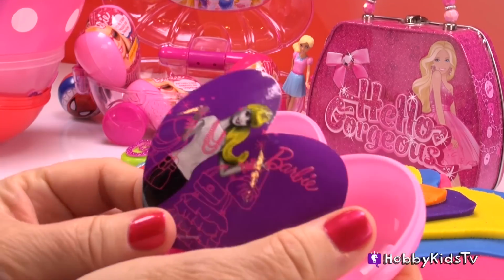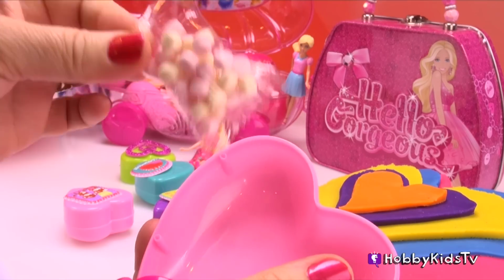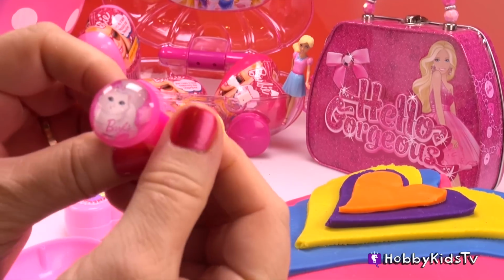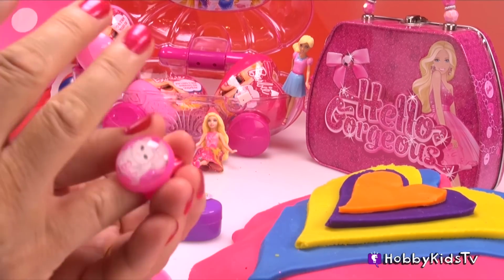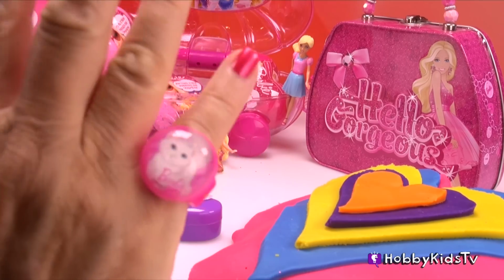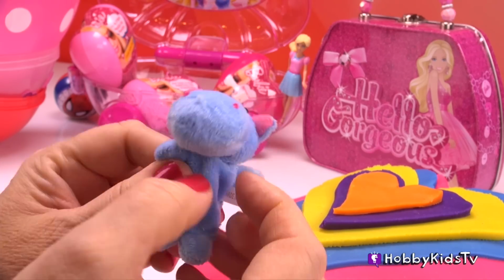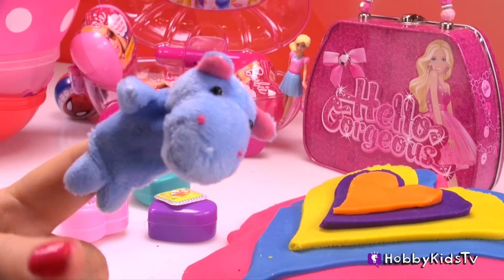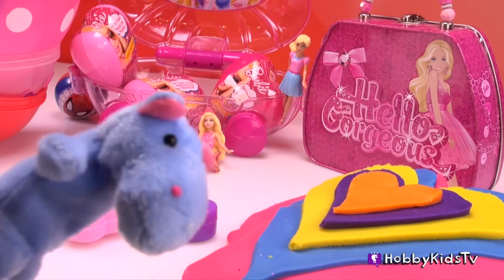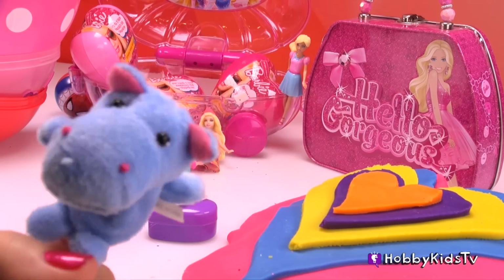It's another Barbie sticker. And guess what? Yep, you guessed it. More candy. Oh, and this time we got a Barbie ring. A little kitty cat, and I bet that kitty cat's name is Princess. More little tiny eggs. Oh, it's a little hippopotamus. It's a little finger puppet.